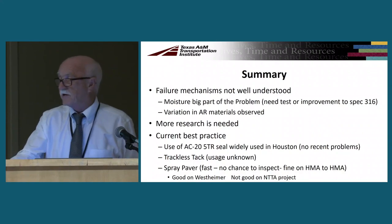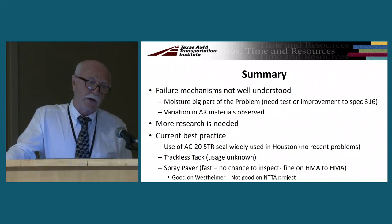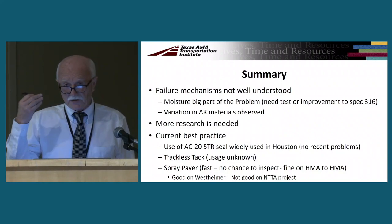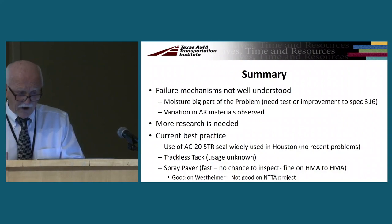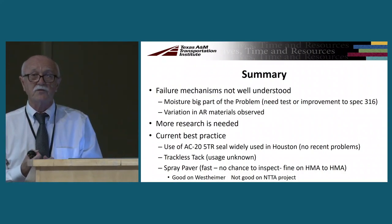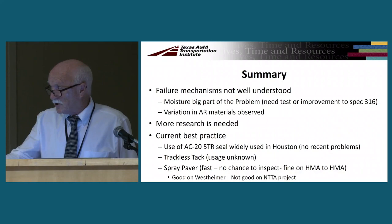All right, current best practices. In my book, from what I saw 5 years ago, asphalt rubber is still the best. But we've got some issues with asphalt rubber, whether it's the suppliers or we're not doing it right, I don't know. The Houston district has moved to AC25TR with their seals. The projects I've seen have been on the major highways. I've been on Interstate 45, Interstate 10, US 59. These were jobs done 5 or 6 years ago. Those jobs are still in great shape. There's not any problems with those jobs. It's some of the more recent stuff that we've got problems with. So anyway, that's what Houston's doing right now.